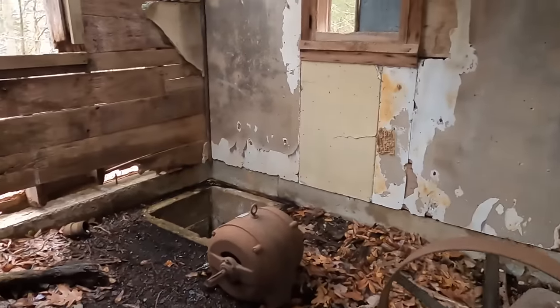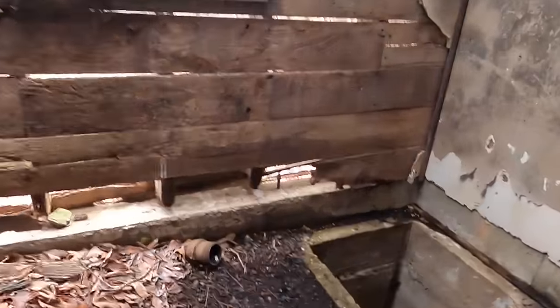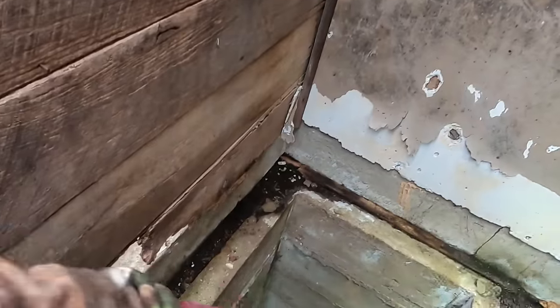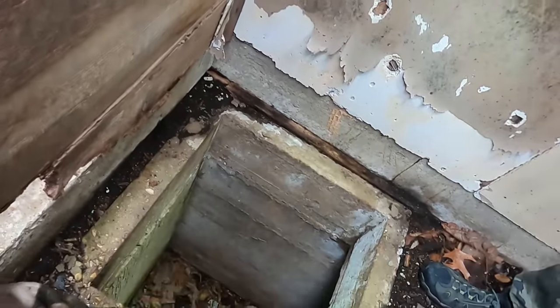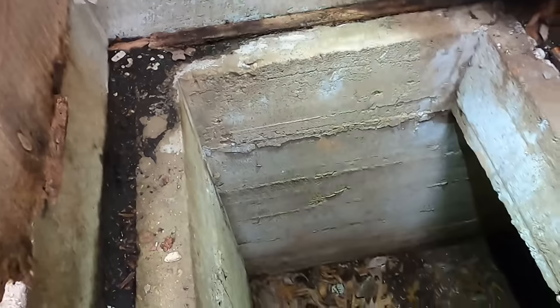Hey! You gotta see this. Come here. Did you look down this hole? Glance down. What's down here? It goes down and then goes under. It's a tunnel. There's bones down here. What? Oh God, there he is.